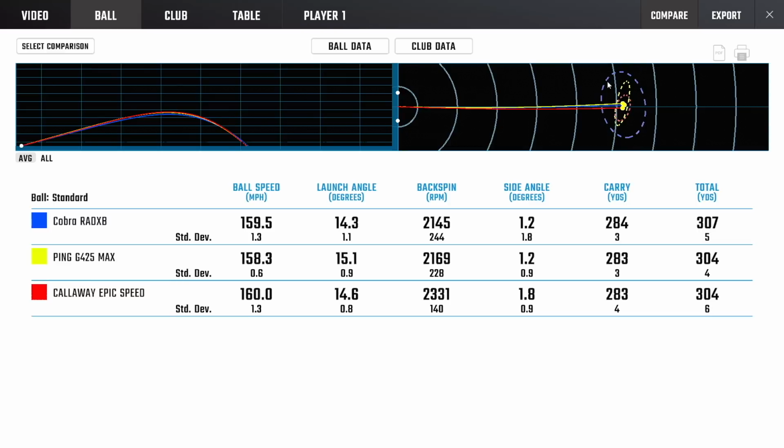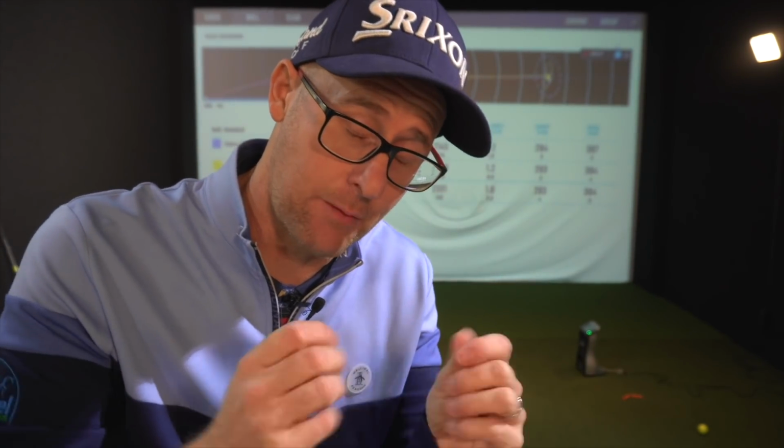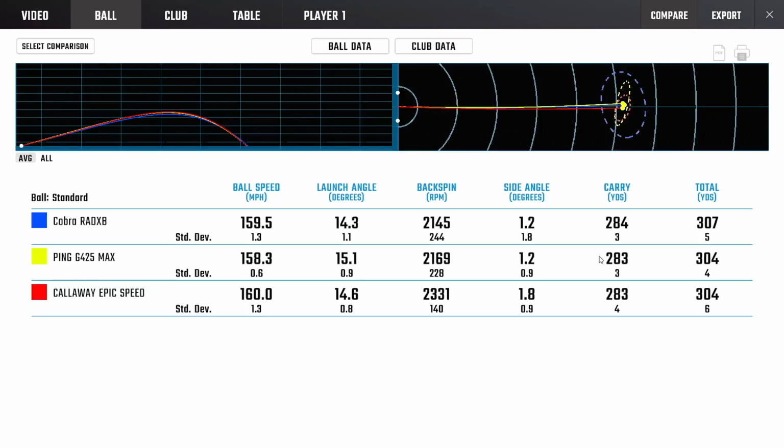If you look at the dispersion up here, Ping, a little bit more left and right, Cobra, more left and right, short and long. And the Epic was the tightest in this data set. I'm not sure I could repeat that pattern again. I think it would keep mixing as I do different data sets. There was nothing particularly in there to make it feel that way. But again, we've got another test at the end and we can try. Now, a little fun thing with the ball speed here, which is interesting.